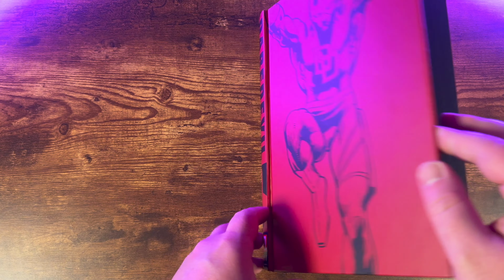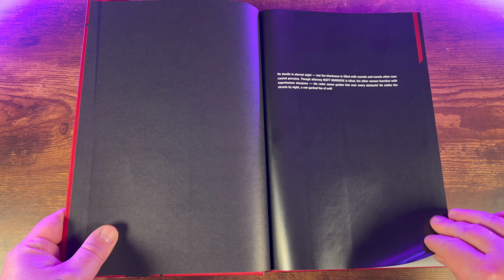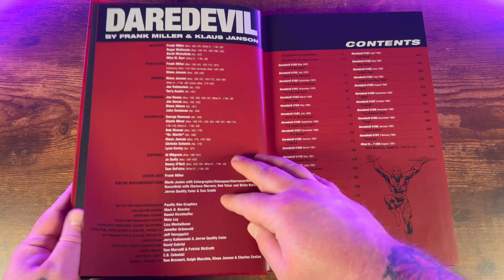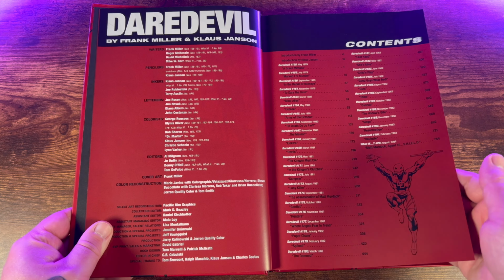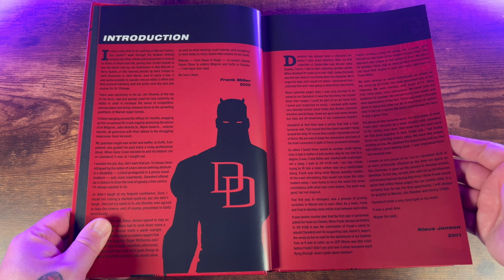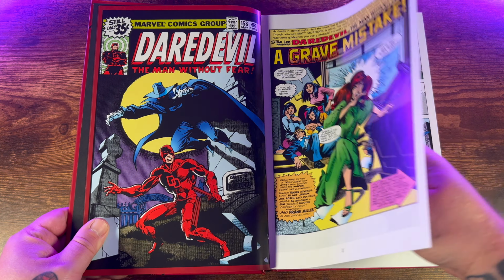Binding is fantastic with this. You got the red ribbon. It's really no gutter loss at all. Got black bookend pages here, a little foreword here. I believe it was in the previous omnibus as well. Big Daredevil across, and you got the big old table of contents here. All these great issues collected. Introduction from Frank Miller, an introduction from Klaus Janson, and then it starts out this Daredevil run.